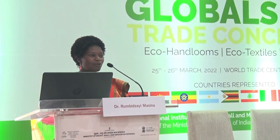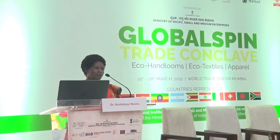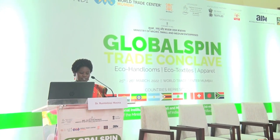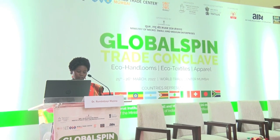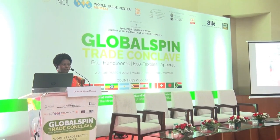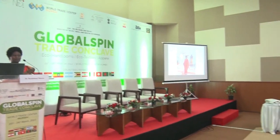So this is one of the very good dimensions of sustainability in textile consumption. I like this sari for its ease of wear, comfort, coolness, softness, and aesthetic properties. Thank you for this wonderful attire.